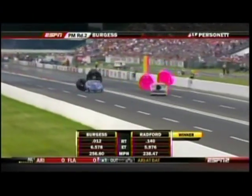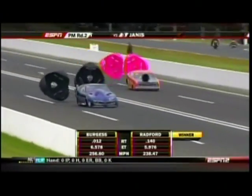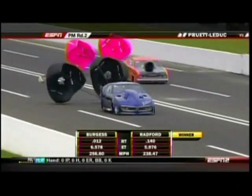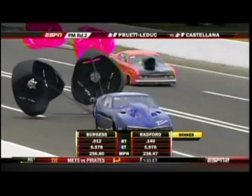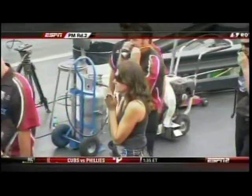He looked like he was a day late on the starting line. Chutes come out late. Cars are sliding all over the place. Actually registers an .012 reaction time. Forgot to go after the green. Yeah, I think that turbocharged car, you try to bump it in. He bumped in, got the .012 light, then didn't leave.